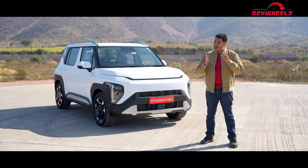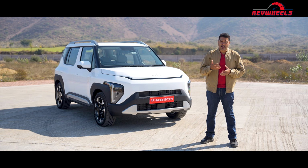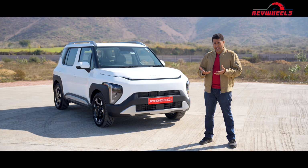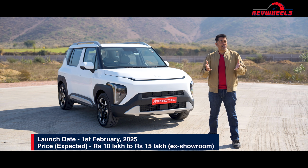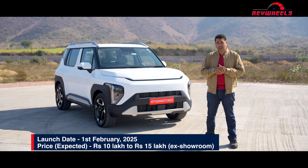Now the Kia Syros, it really breaks convention thanks to its unique design language and its practical and feature-loaded interiors. We think it's ideal for a modern young family who appreciate the technology and the convenience that it offers. Now the Syros will be launched on the 1st of Feb, and we expect prices to start at about 10 lakhs for the base model and go up to about 15 lakhs for the top end model.